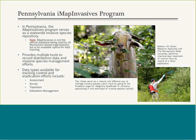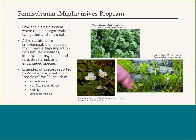Again, it's going to provide multiple tools to record distribution data as well as management efforts, and the data types that we'll talk about more include the assessment, the survey, the treatment, and the infestation management. The program is going to provide a single system where multiple organizations can gather and also share their data. It's sort of that one-stop shop.